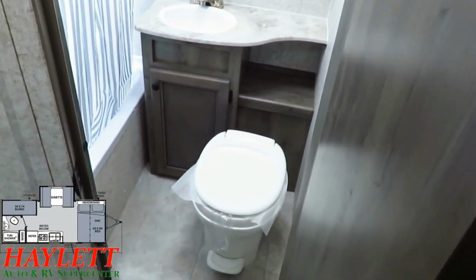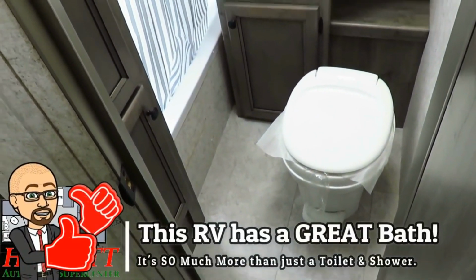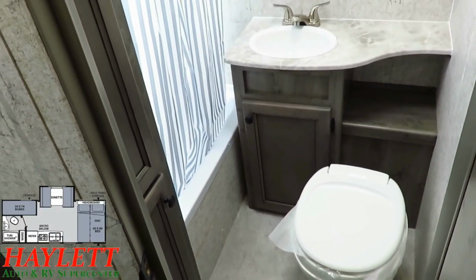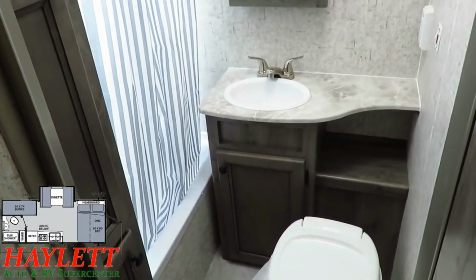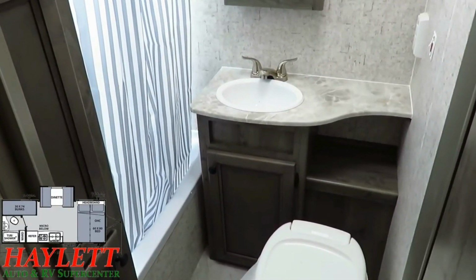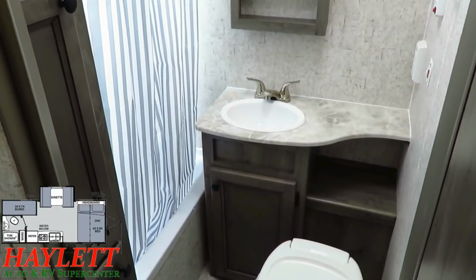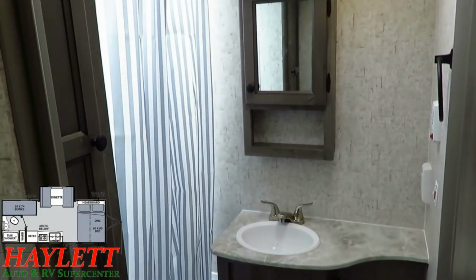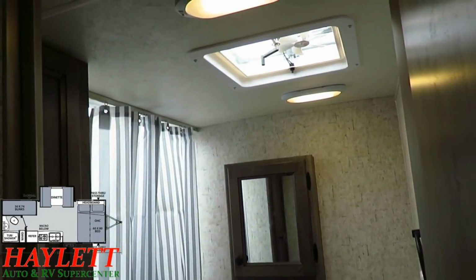Usually in single axle mini campers like this, you'll have a toilet sitting next to a shower, and that is it. But notice that we have extra floor space to get dressed when you get out of the shower. We have a full countertop and sink in the bathroom of this little guy, and that's a huge, huge difference, is that this has a sink in the bathroom, whereas so many of these little campers lack that feature. We also have a full medicine cabinet. We have dual lights in here, a power vent fan even, a skylight above the shower.